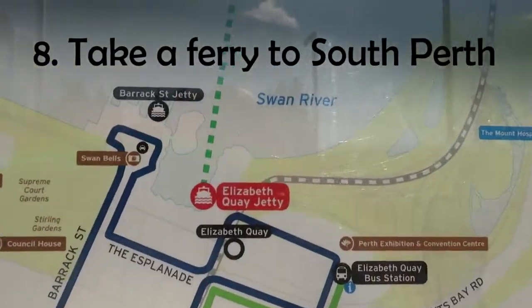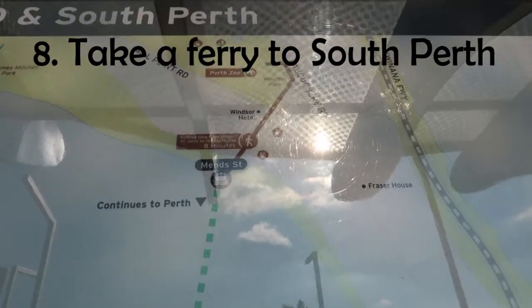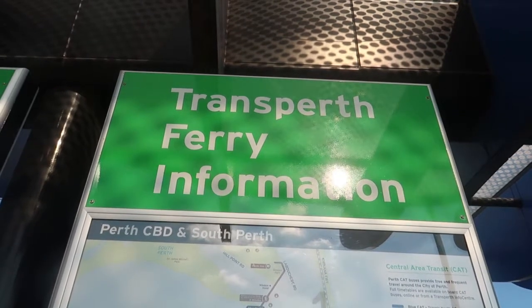When people come to visit Perth, most of the time they come to visit the central business district first, look at all the shops and all the architecture down St. George's Terrace. But you can also make a day out of it. Maybe in the afternoon you could head on to the ferry, go to South Perth and visit the Perth Zoo.